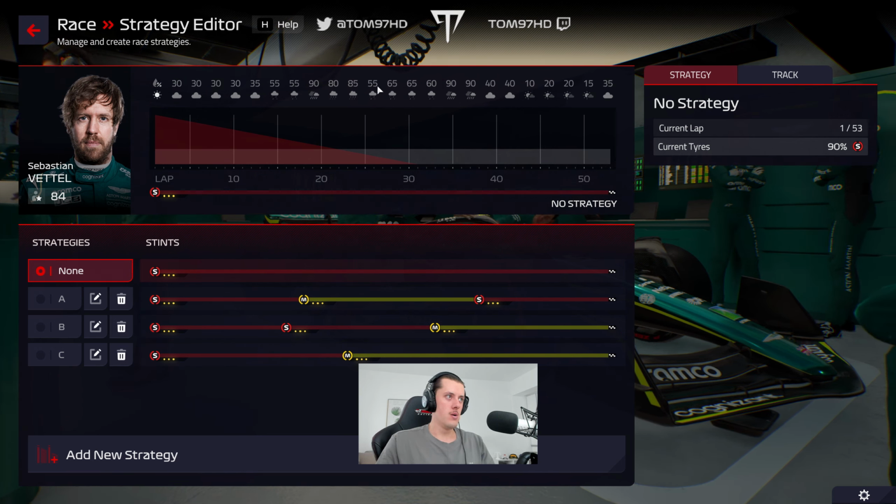I don't know why Lance's setup has reverted back to 92. I could have sworn I locked in the 96, but maybe it reset, I don't know. Either way, both drivers are on a soft tyre to start because the rain is going to arrive well within the soft stint. Because of that, we're going to put both drivers on maximum push and try to make up as many places as we can at the start, then hold on until the rain arrives, and then we may have a chance.